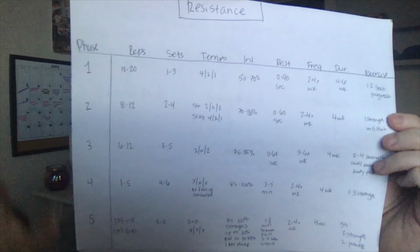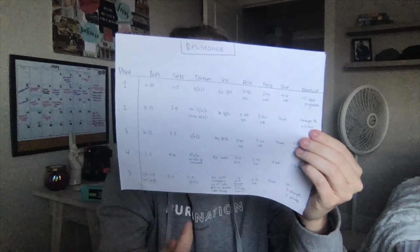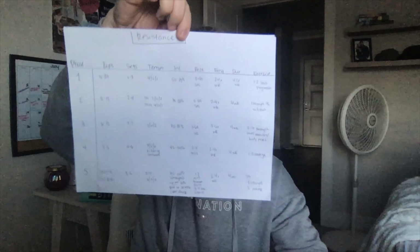In the study guide and in the book, it has it by phase, and for me that was really hard to understand because I couldn't see how it compared to the other phases. So I did a chart for each. Like resistance, I did a resistance chart with phases 1 through 5, and I went across and did each category: reps, sets, tempo, intensity, rest, frequency, duration, and exercise. And that's what I did for every single category.